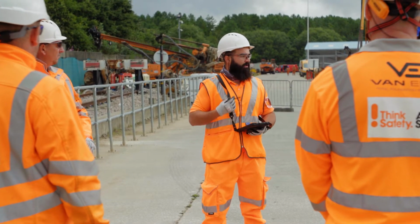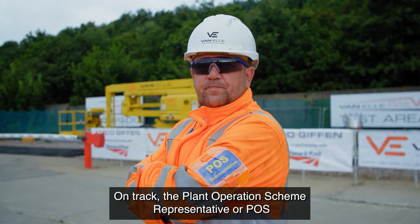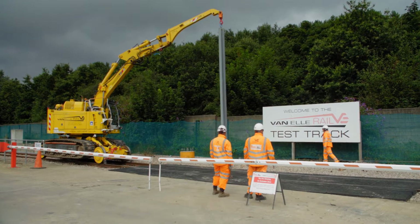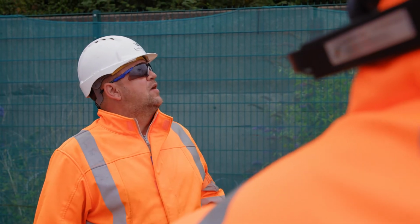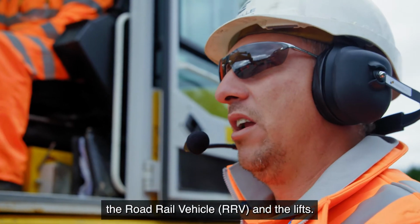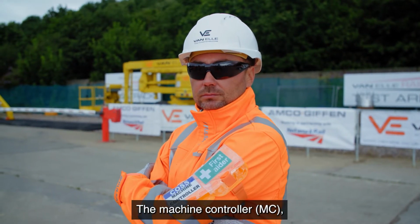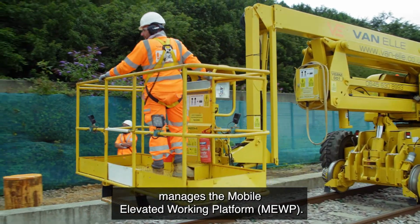On track, the Plant Operations Scheme Representative, or POS, makes sure the plant is being used in accordance with the on-track plant plan and POS rules, with the correct exclusion zones in accordance with the plant pack. The crane controller, or the lifting machine operator, manages the road rail vehicle, RRV, and the lifts. The machine controller, MC, manages the mobile elevated working platform, MEWP.